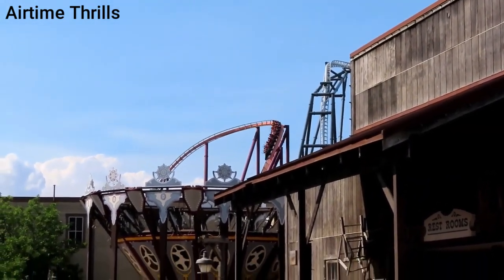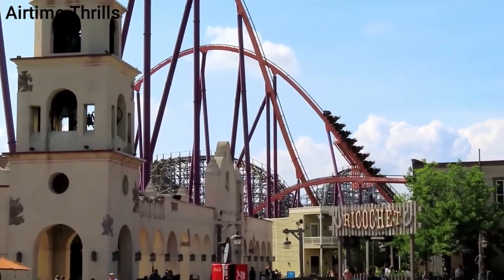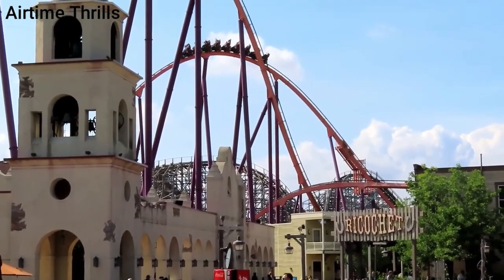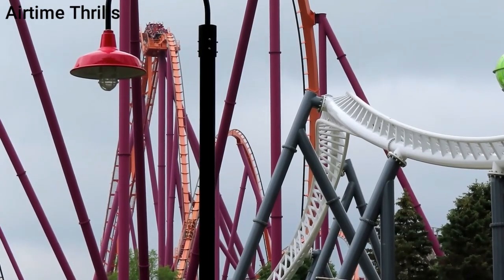That first drop in the back row is simply one of the best that there is, and the airtime on that and on the drop off the mid-course is borderline violent in the absolute best way. I got 4 rides on this and every single one just made the ride better.